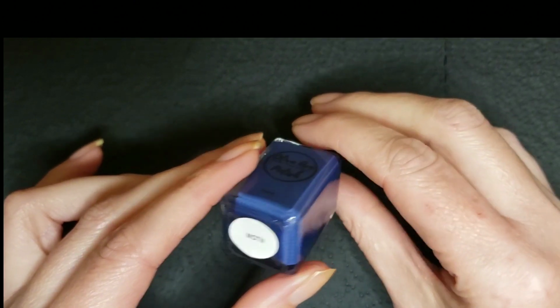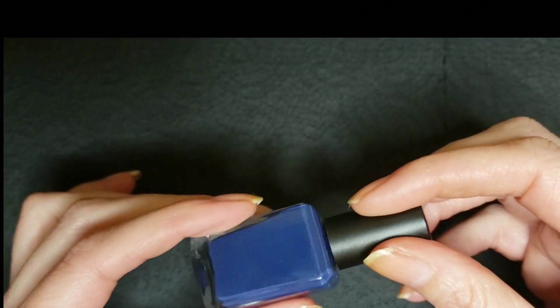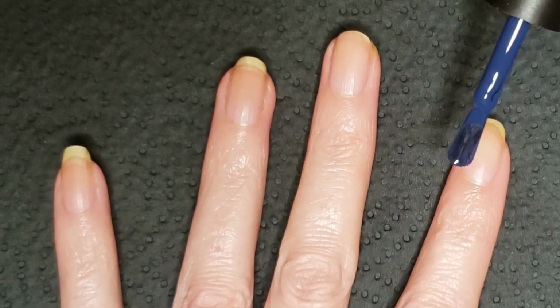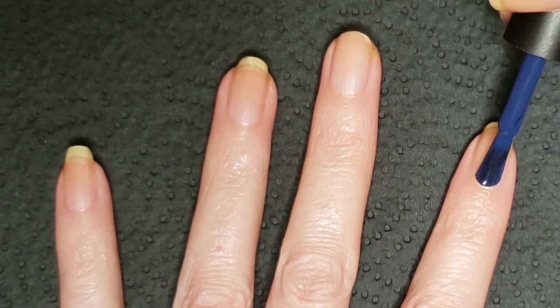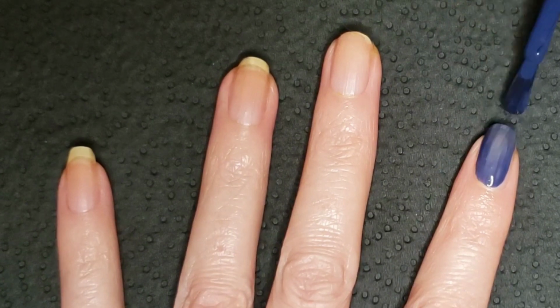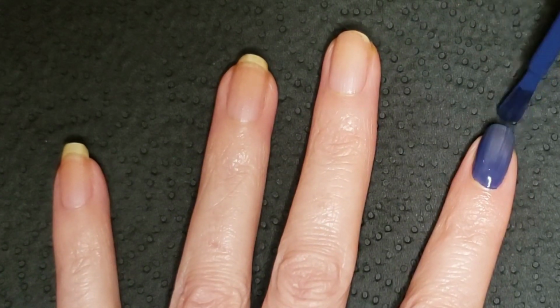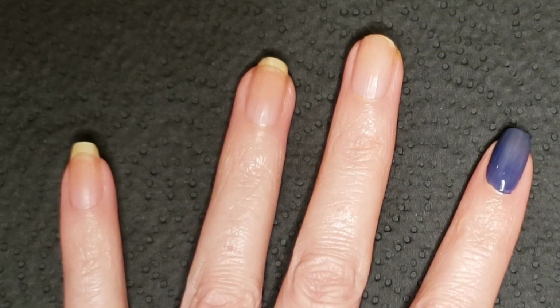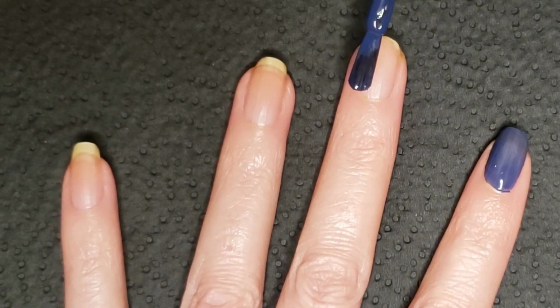Up next we have MOTN. It says a twilight navy blue cream nail polish, a perfect fall navy blue inspired by late nights taking care of my little one. MOTN stands for middle of the night. That's good to know. I was really curious what MOTN meant.